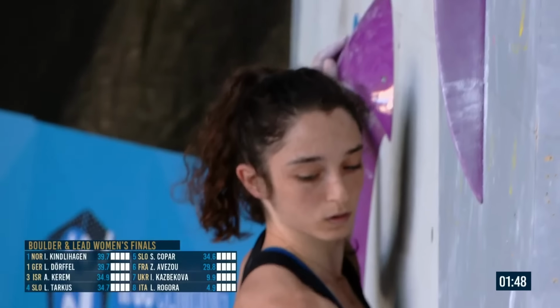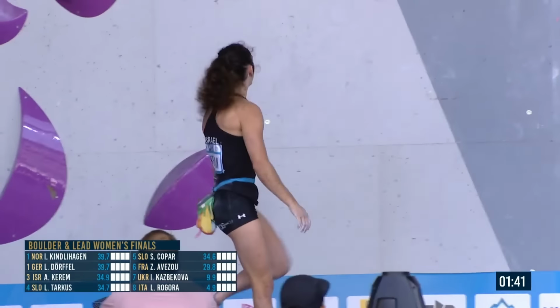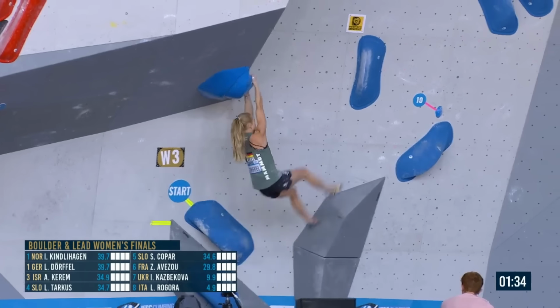Meanwhile, Ayala is up on the slab. And this slab is pretty important to get done, and she's struggling on this one, isn't it? Although Ayala got the power boulder done, struggling on the slab a bit.